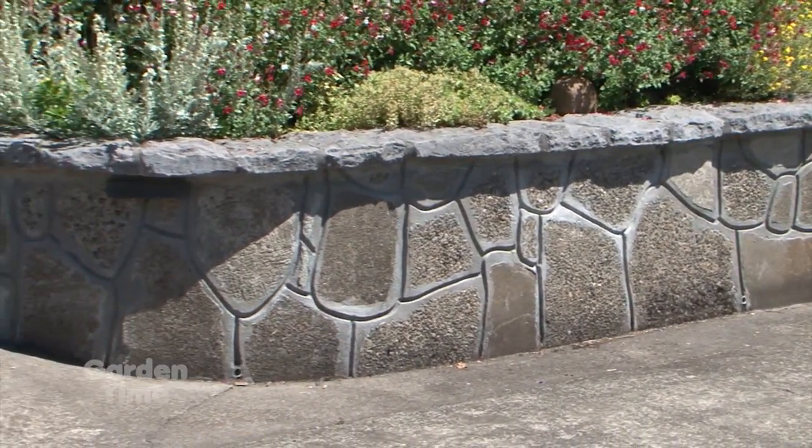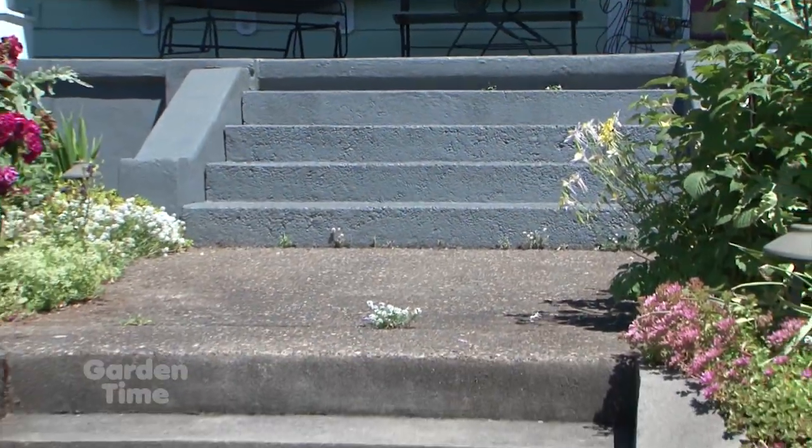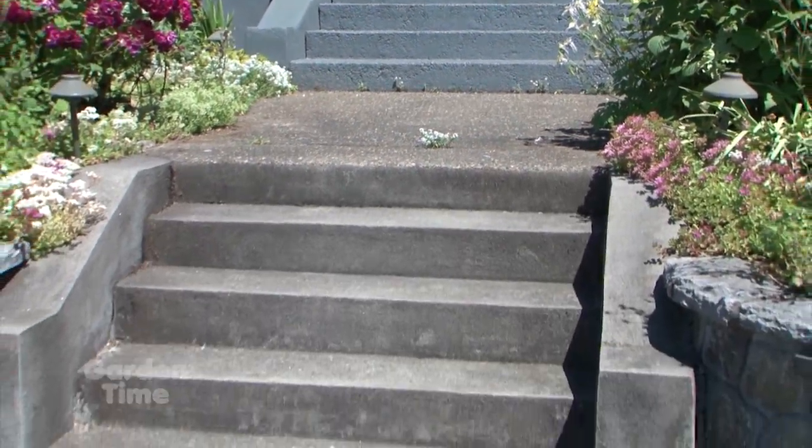And the wall came and they built this beautiful wall, and they also did new stairs in the front. And that's a safety issue because the other ones were kind of crumbly. Yes, they were. And then you wanted some other projects. What else were you looking for?